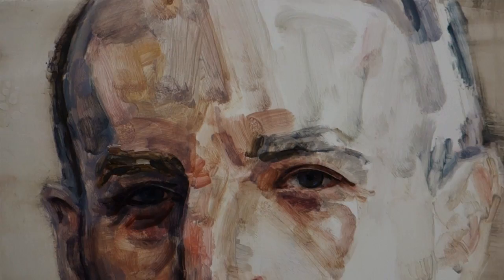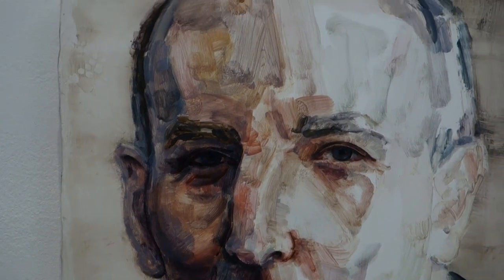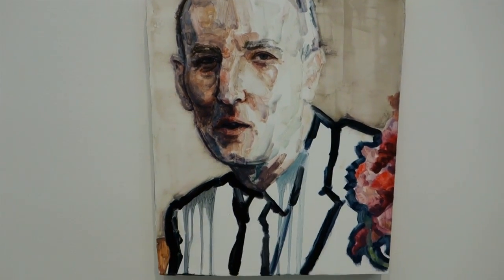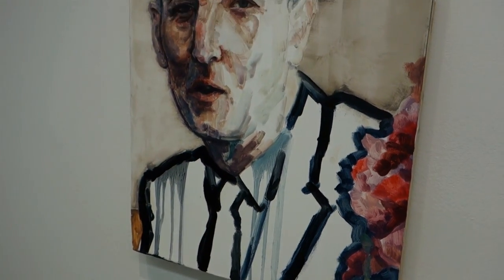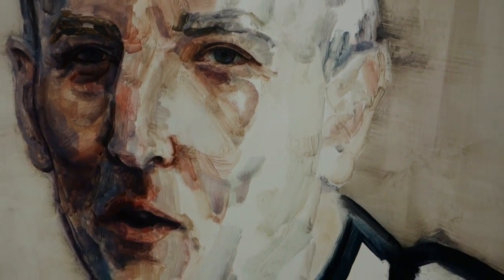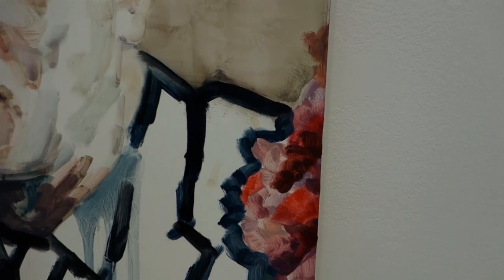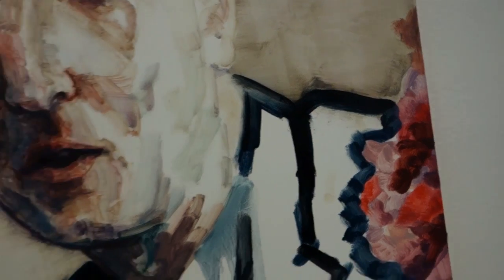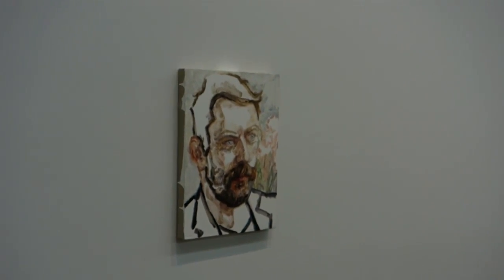She's doing a great job of capturing these details that really distinguish an individual, and the looseness in the rest of this is making me think maybe of even a little Larry Rivers from the 50s. This little wedge of flowers is nice, and gee, that outline is kind of a Prussian blue. Well, we'll look at this last wall.